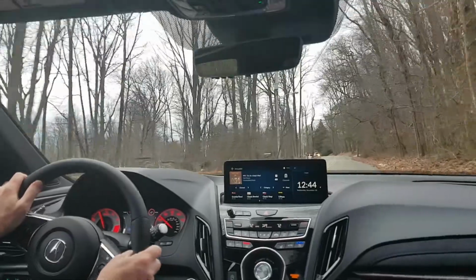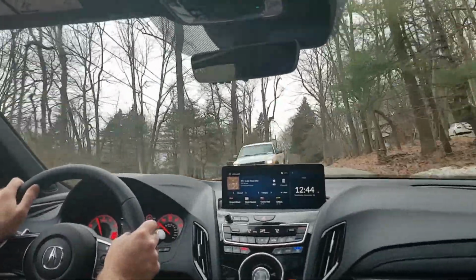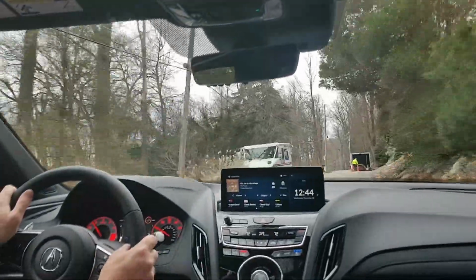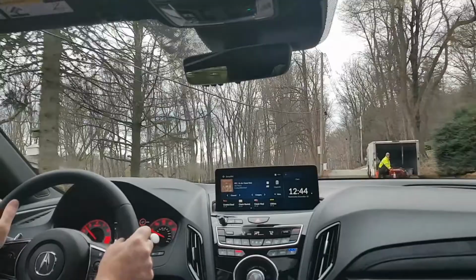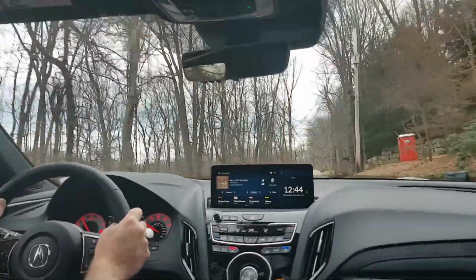And again, the vehicle has a couple different modes. You have your snow mode, your comfort mode, your sport, and sport plus. They kind of did away with the regular mode because the car's so sporty, there's no way to really call it regular or normal.